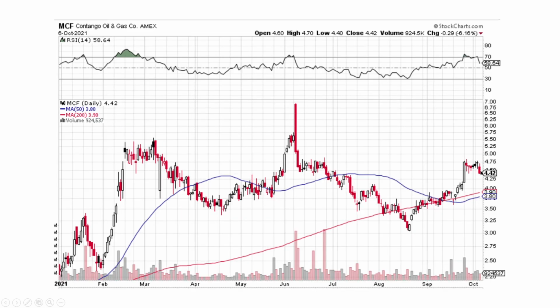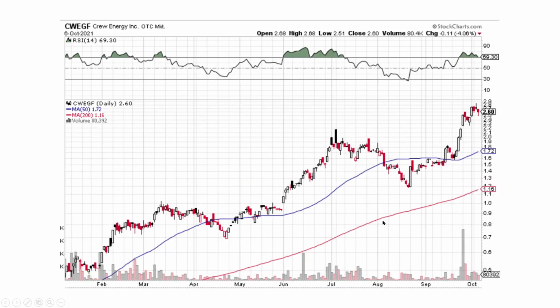Contango Oil and Gas came into a little bit of resistance. It's a little bit of a sell-off, but we broke the downtrend line, so that one looks good. Crew Energy, this thing's been incredibly strong. A little bit of a down day today, yeah, with a little wick at the bottom. Just ride it, guys. Ride it.